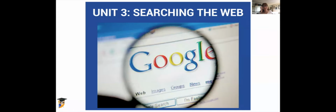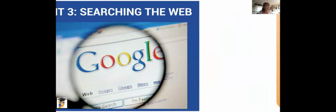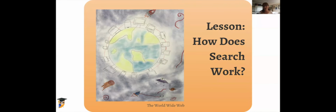All right, so then we start getting into really the nitty gritty of level two, which is searching the web. We found that kids really don't understand how search works, so that's where we start. For example, what is the World Wide Web? This kid drew me a wonderful picture. The World Wide Web is actually computers linked all together around the world, physical computers.